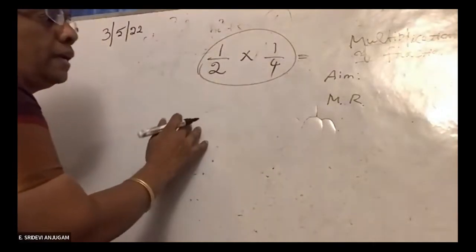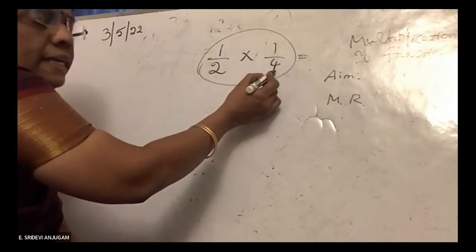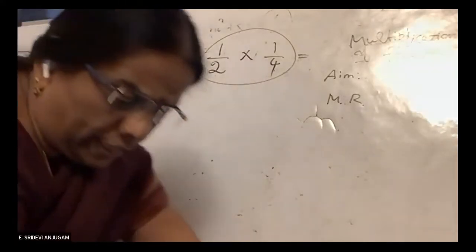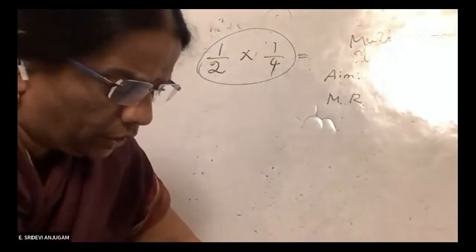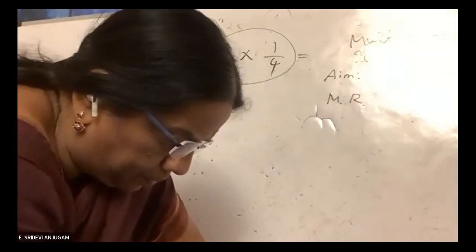How to do this one? But in this, which is the greater denominator? 4 is the greater denominator. So you can show it with the folding also. I'll show it now with paper folding. 1 minute.